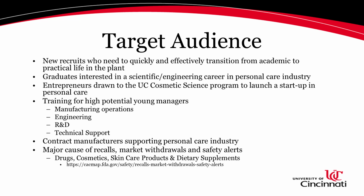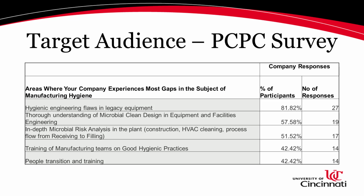Contract manufacturers work for a lot of, again, the big companies, so they were a key target to bring up to standard. And as I say, it's the major cause of recalls in multiple product categories. We did a survey of PCPC companies. Again, these are the largest companies, the largest multinational companies. I'm sure you could name all the big companies that are members of PCPC, and we asked, okay, what's your biggest gap? And you look at the top, and again, I forget how many were participating, but 27 of them came back, or we can work it out if we had the time.